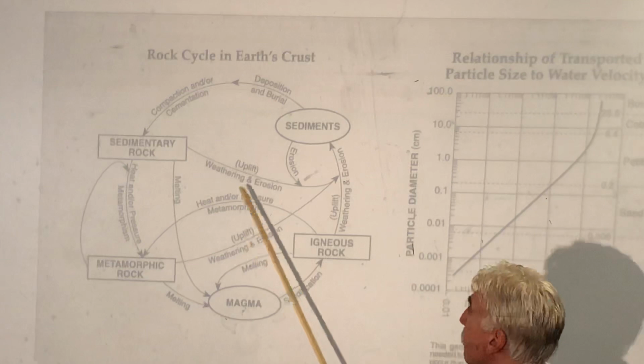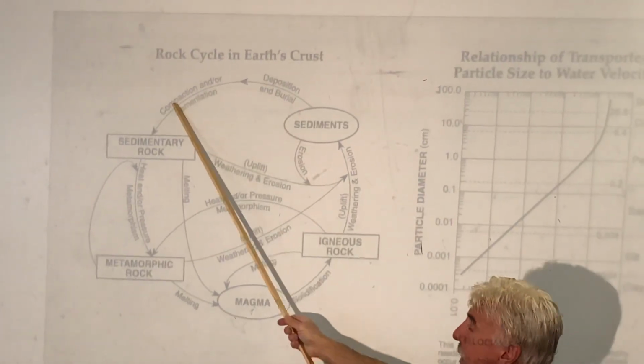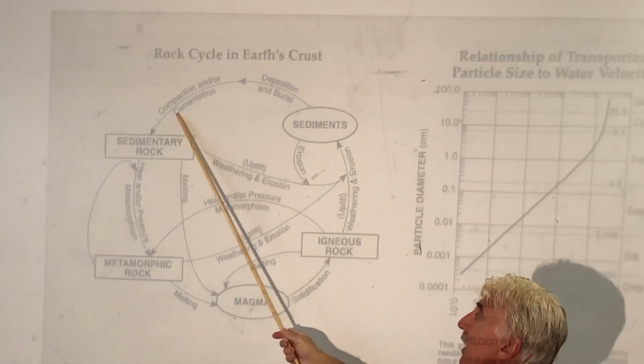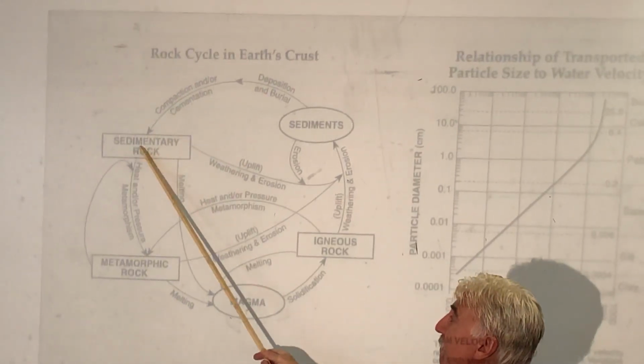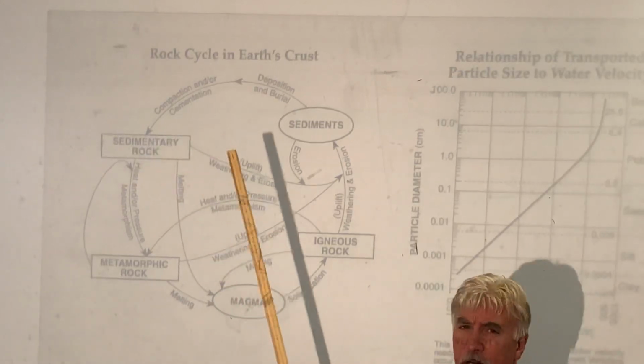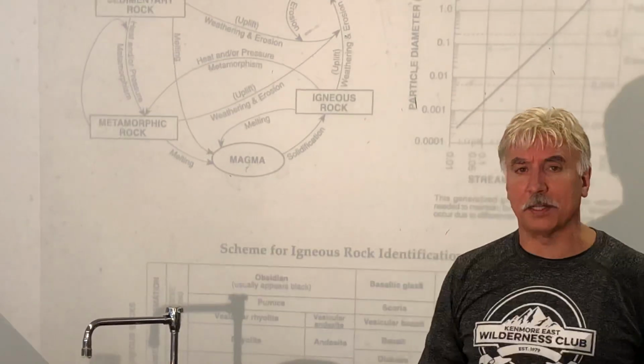How are they going to do that? They're going to get deposited. They're going to get buried. They're going to get compacted by Mother Nature. And they might even get cemented with a little bit of evaporation process going on, and then they form a sedimentary rock. You're asked in the final exam, hey, give me 4 words for how sediments turn into sedimentary rock.